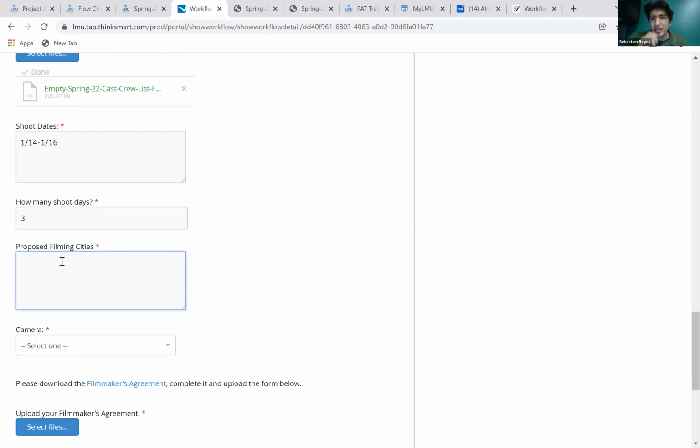And then proposed filming cities. So if you're going to go somewhere else to film, you have to put that down in there. And you have to remember the 30-mile rule too. So if you're filming anywhere that's outside the 30-mile radius from Los Angeles, specifically LMU, you have to provide both housing and food for all of your cast and crew for the entirety that they are traveling to, staying at, and coming back from that location.